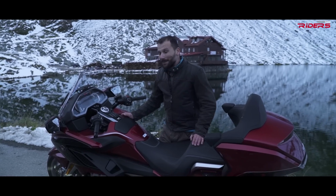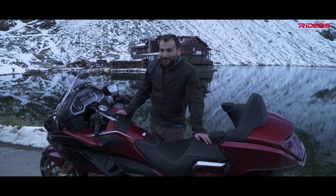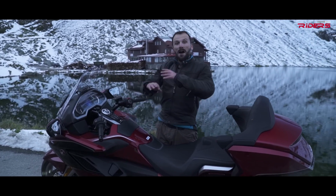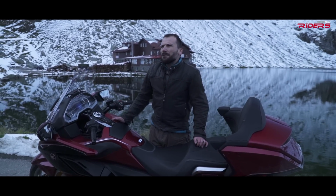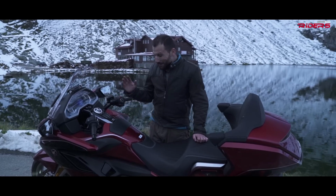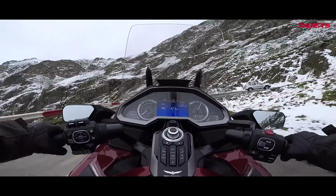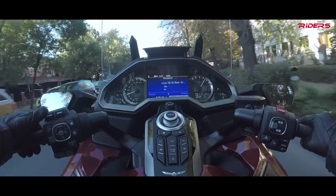Now let's get to the cockpit, the dash and the buttons. Everybody knows that the old Honda Goldwings were famous for having a lot of buttons everywhere. I remember an old Goldwing that had about 60 buttons. Now you still have plenty of buttons, but the job is quite a bit easier.